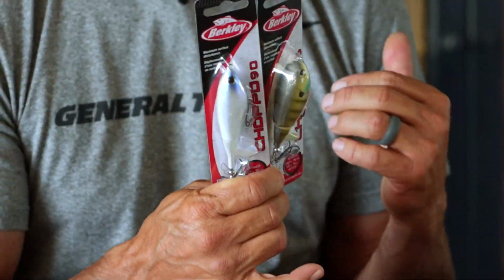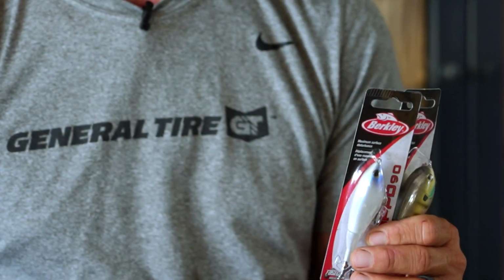Then when you want to downsize to one of these others, either the 75 or the 90, that's when you've got a little bit cleaner water, a little bit calmer conditions, maybe smaller fish, maybe tougher fishing conditions in general. I'm not going to say you can't catch them on a bigger one, because again, I'm trying to show those fish something a little bit different. But in calmer, clear, sunnier conditions, that's when I go with these other ones.